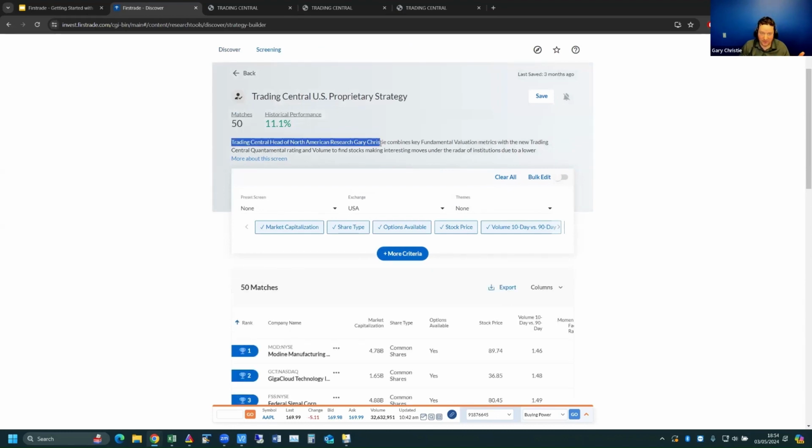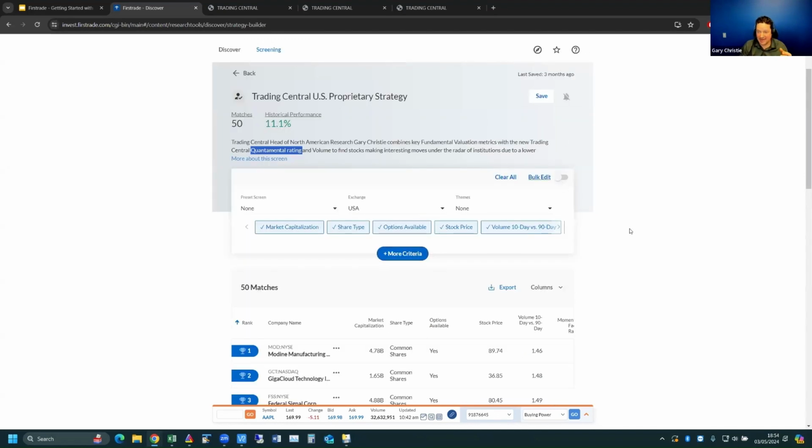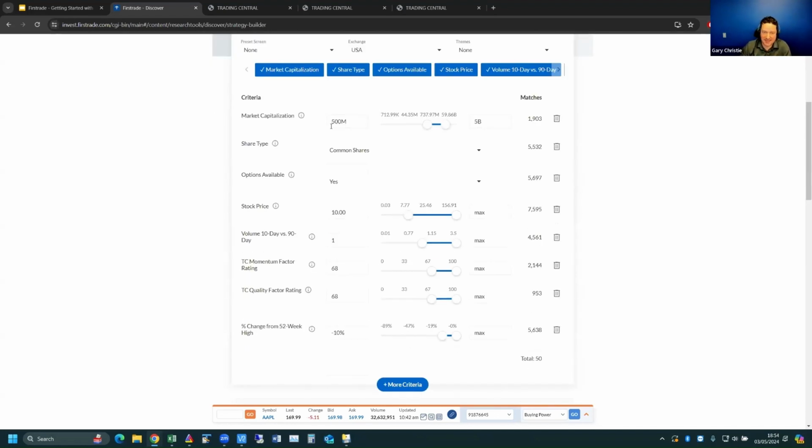So here we go, head of North American Research, Gary Christie, myself, combines key fundamental value metrics with the new Trading Central quantamental rating. We talked about that briefly today. And again, this is a prefigured strategy where you can go ahead and customize it yourself. If you don't agree with the metrics, I can see all of them that I used. In this case, I used a market cap that was quite small, up to 5 billion, optionable, common shares. You can select trust units or preferred shares, minimum stock price, volume metrics. The possibilities are really endless here.